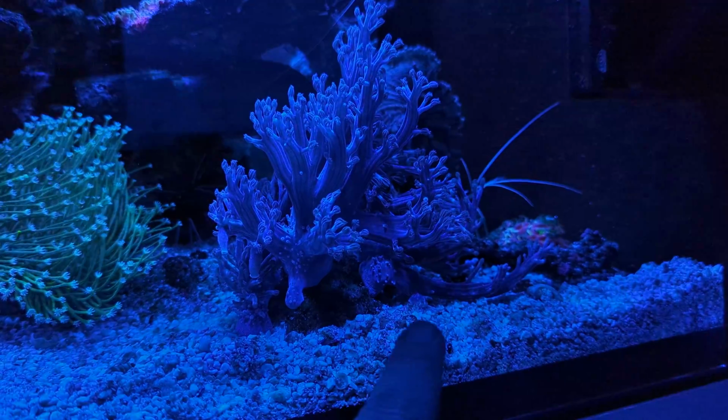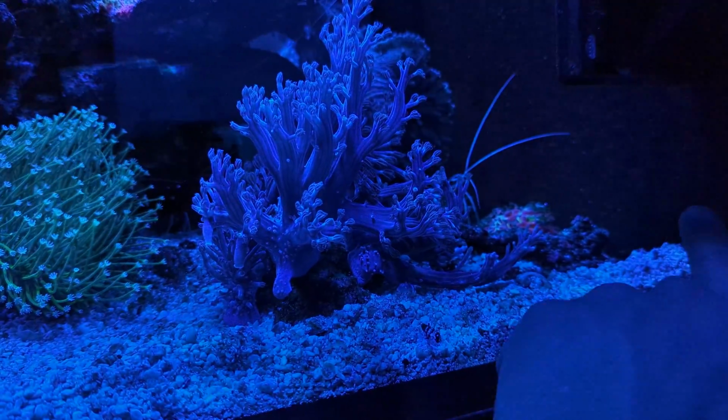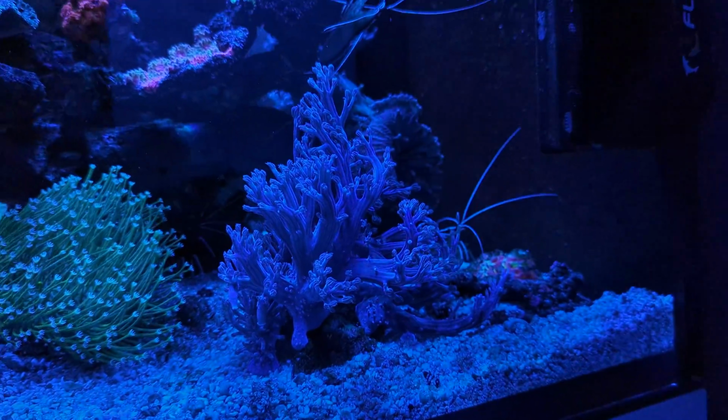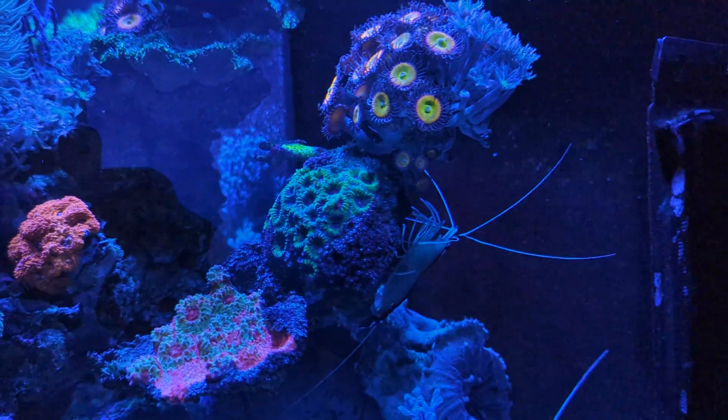As you can see right here, for example, there's already one branching out. If I put this against the wall or against a rock, it will immediately start creeping up there. So if you have one of these, make sure it's in a pretty isolated situation, otherwise you'll end up with it creeping across the back of the tank.